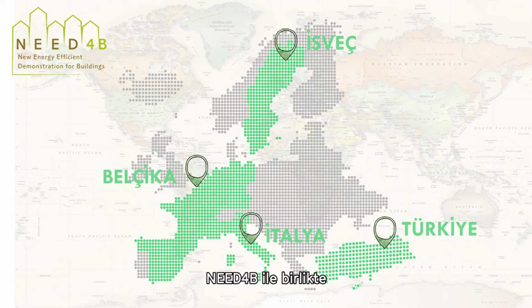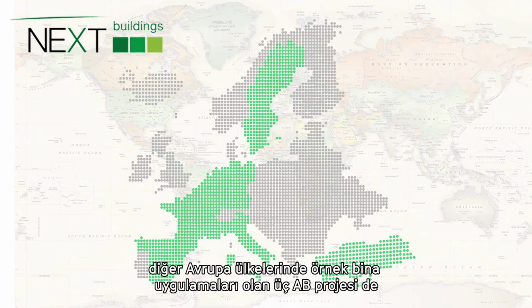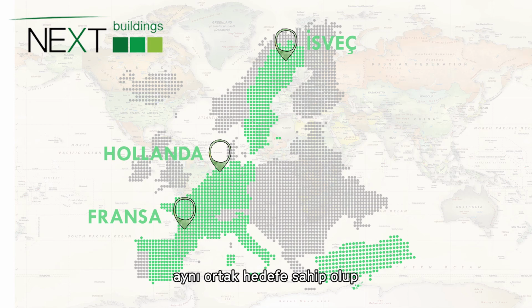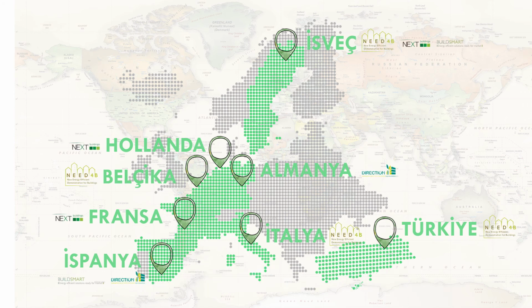Together with NEED4B, 3 other European projects with a shared goal came up with demo buildings in other locations in Europe. All of them best practice examples to inspire the buildings of the future and contribute to large-scale market deployment of zero-energy buildings before 2020.